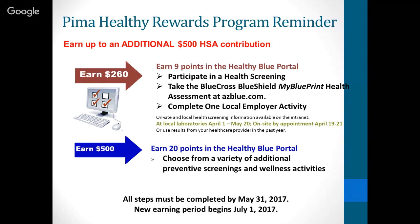Remember that your deadline is May 31st for either of these options, and you can find more details on the intranet under Employee Service Center of Wellness. And just a reminder that you'll be able to start earning again, accumulating your points starting July 1st.